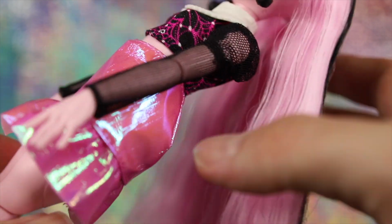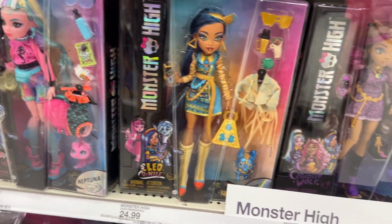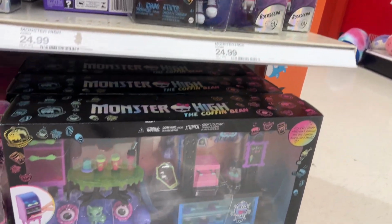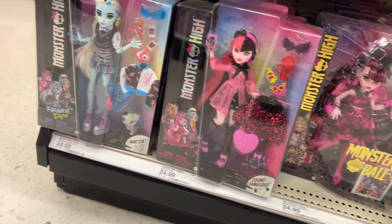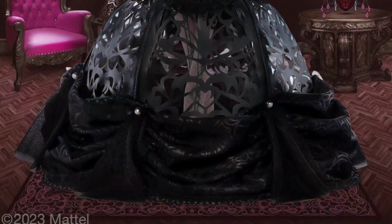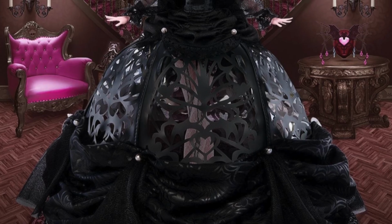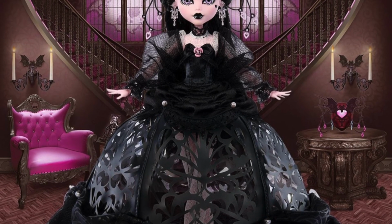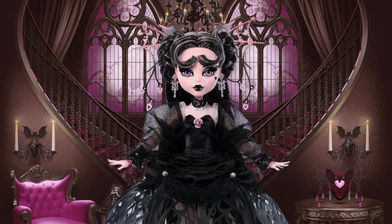But jumping straight into these new Monster High dolls, we'll start off with the biggest conversation starter, which has definitely been Vampire Heart Draculaura, who recently went live to purchase on Amazon. She is an Amazon exclusive, and I feel like the entire community fell head over heels with this doll the second she was revealed. Yes. I think this is the warmest reception I've seen to a Monster High doll in a long time.